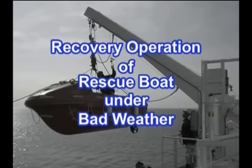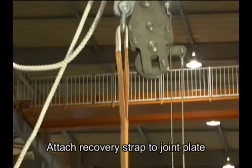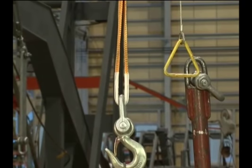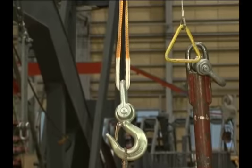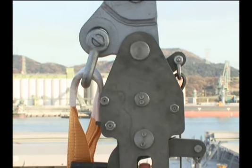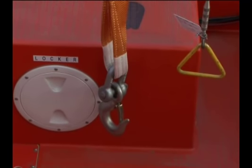For recovery of a rescue boat in bad weather, use the recovery strap. When launching a rescue boat in bad weather, mount the recovery strap to the joint plate in advance. Also, prepare the hanging-off pendant. Launch the rescue boat by following the standard rescue boat launching procedures. Remember, do not use the recovery strap for launching operations.